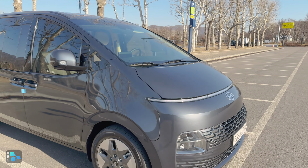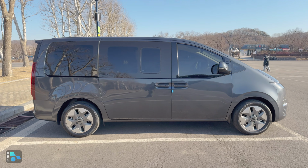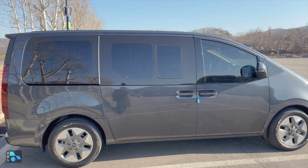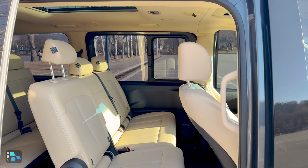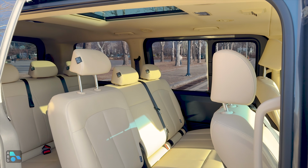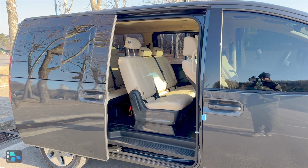Now, size-wise, this is just over 206 inches long, so this is actually a little bit longer than most minivans in the United States, but importantly, it's about 10 inches taller, and that's why the proportions look so unusual. The tall roofline means that the inside experience is more van than minivan in the United States, and maybe that's the best way to think of the Staria, as a small van, not a minivan, because this really defies the normal minivan styling and feature set convention that we find in the US.